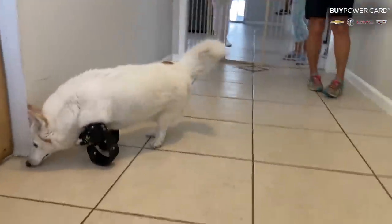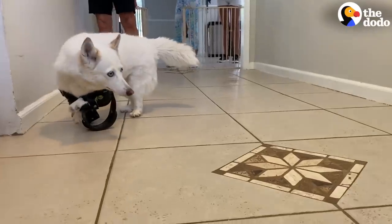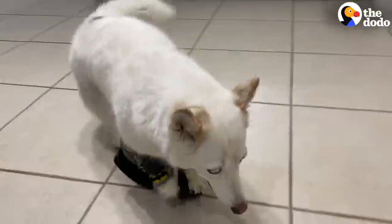When Lucky first put on her prosthetics, she did not like them. She was confused. She didn't know how to walk in them. But once she picked it up, she loves going in them now.